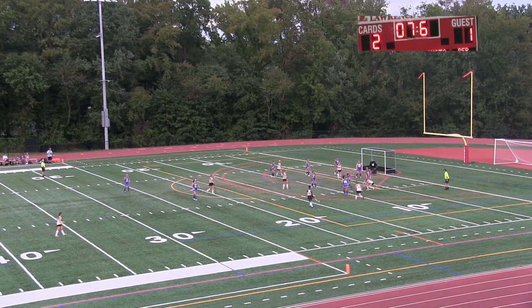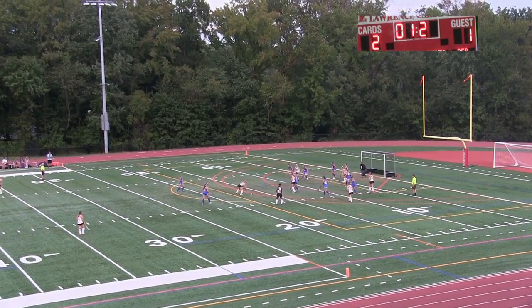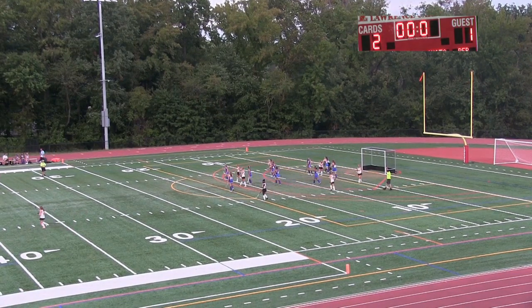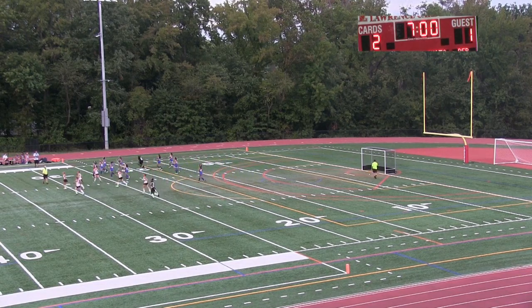There's a shot deflected by Hightstown. Cross to the middle. Couldn't get the shot off in time as the buzzer sounds to end the first half of this game, with the Lawrence Cardinals leading with a score of 2-1 over the Hightstown Rams.